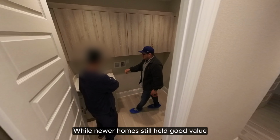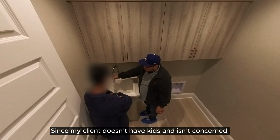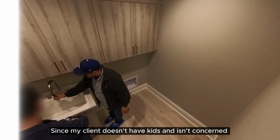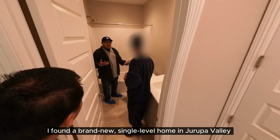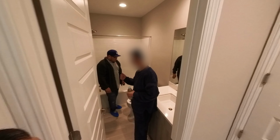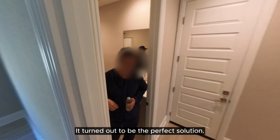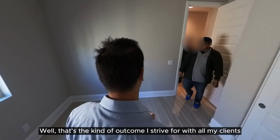While newer homes still held good value, I suggested a better option to my client. Since my client doesn't have kids and isn't concerned about school districts, I found a brand new single-level home in Jurupa Valley with a spacious lot, exactly what he was looking for, and at a great value. It turned out to be the perfect solution. Well, that's the kind of outcome I strive for with all my clients.